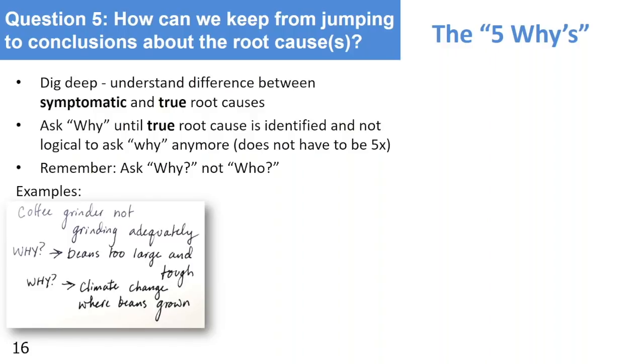So for an example from our previous slide on the fishbone diagram, one of the potential root causes was the coffee grinder was not grinding adequately. So we want to ask why. Why wasn't it grinding adequately? Well, turns out the beans were too large and tough. All right, well, why were they too large and tough? Well, there were climate changes where the beans were grown. And if I was to ask, why were there climate changes where the beans were grown? It's kind of absurd to ask that question. There just were, but how are we going to countermeasure it? What are we going to do about that? Maybe we need to have a holding area where we can regulate the moisture content of the beans or something like that.